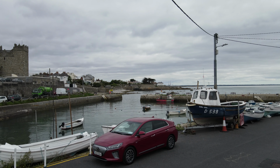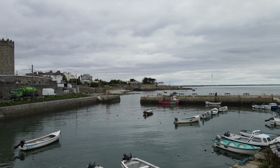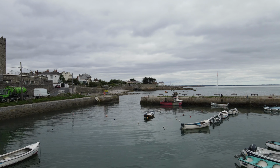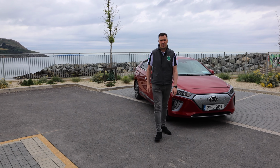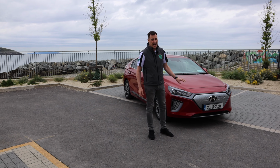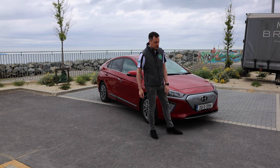As of August 2020, the price of this Hyundai IONIQ is just under €35,000 after government grants. So there are three different versions of the IONIQ. There are the full battery version, which this one is, and you can tell that by the full blocked off grille. There is a mild hybrid and a hybrid version as well.